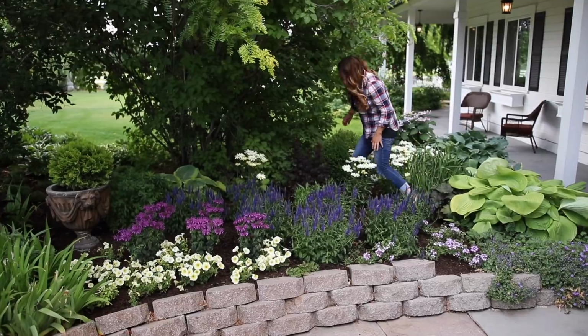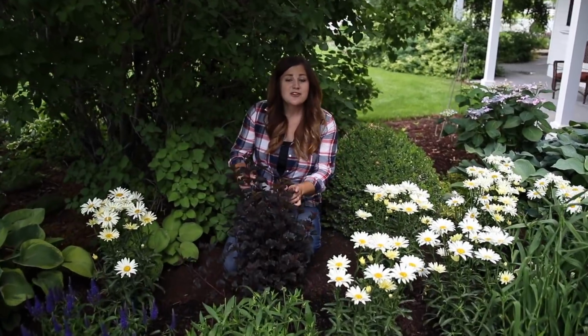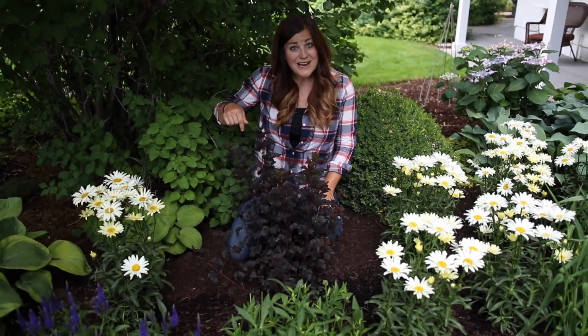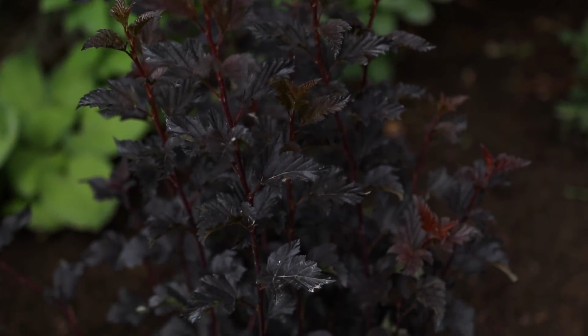I did put a shrub back here. Now, when it's sunny out, you can really see it just pops back here. This is called a Summer Wine black Ninebark. I love Ninebarks. I planted a Ginger Wine here this spring in another area of the garden. The thing I like about this is the dark stems, the dark foliage. I needed that color in here.